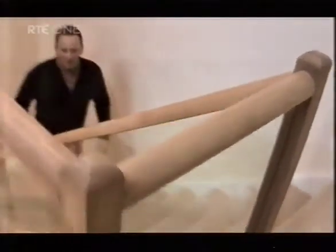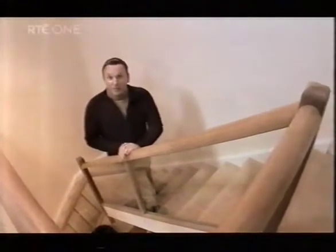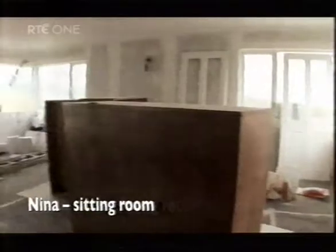Nina's used a really clever idea here to open up her hall stairs and landing. Glass panelling throughout the whole surround. It's reinforced, it's very practical, and it just makes the whole place seem much more bright and airy. I really like it. Very little pattern in the room, so it's relying mainly on texture and on subtle colour.